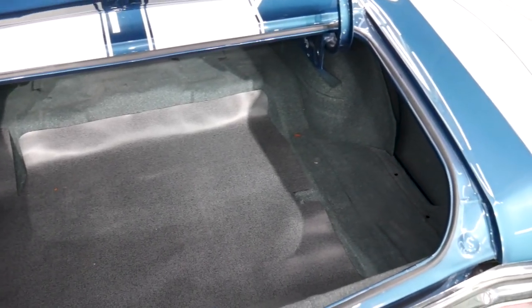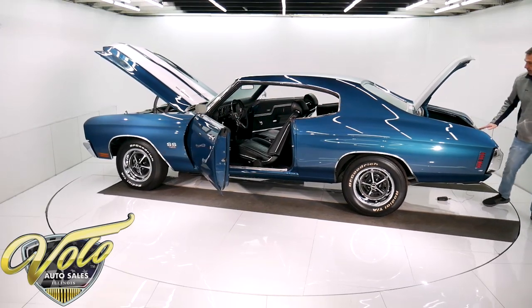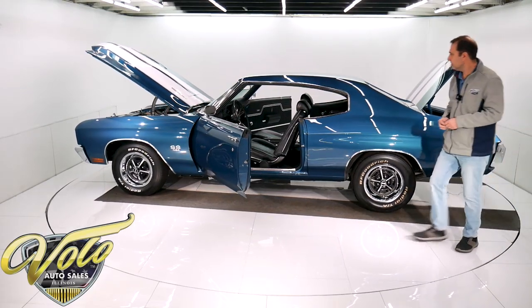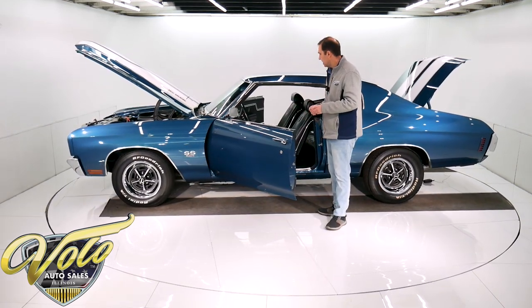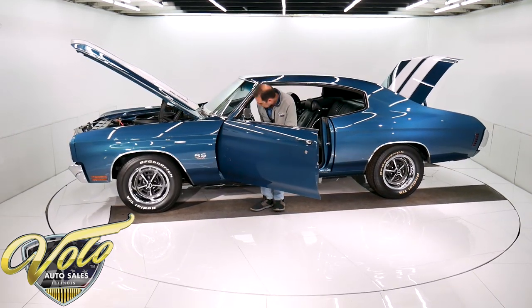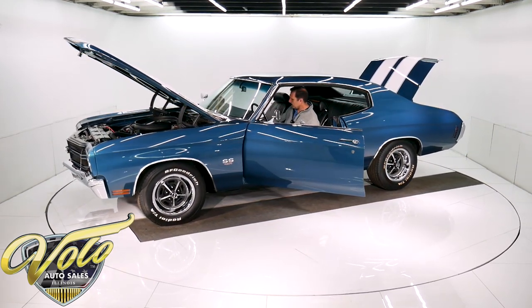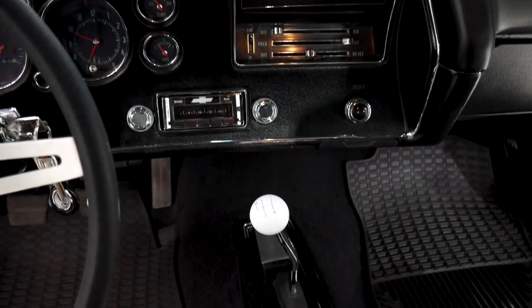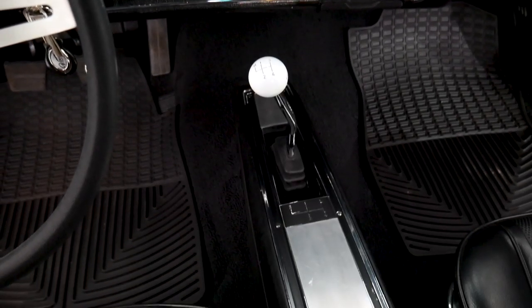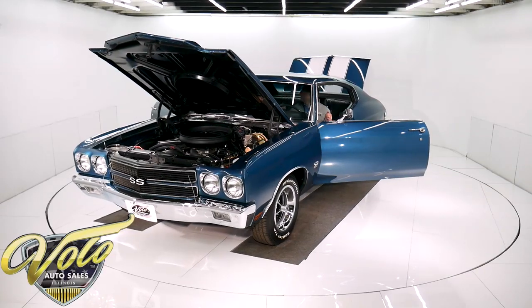Clean metal with a nice neat coat of the gray and aqua spatter finish paint. New weather strip, new trunk mat. It's got 12 bolt rear. I don't know the ratio offhand, but I did see it's a 12 bolt. The aluminum insert on top of the console has a couple light scratches. It's really the only thing I see in here that's not like brand new. Headliner, visors, the mirror looks new. The dome light works.